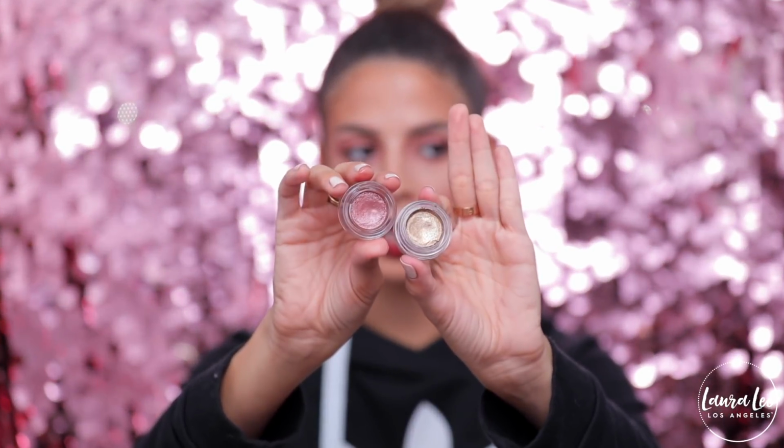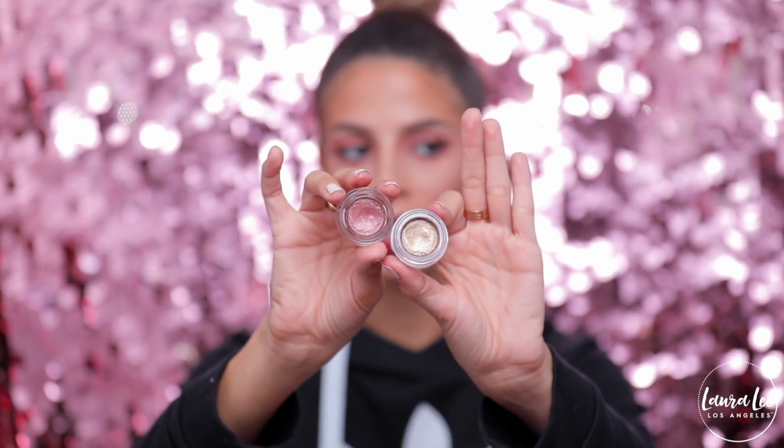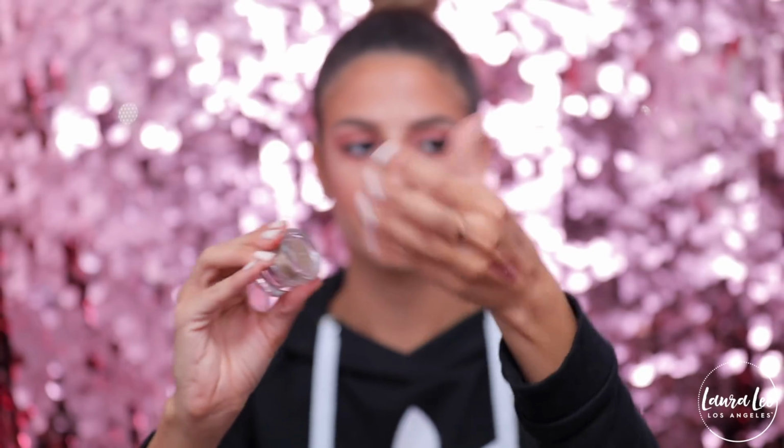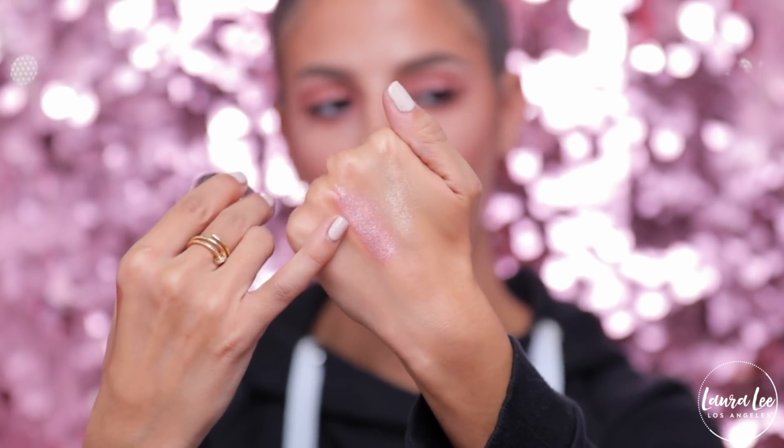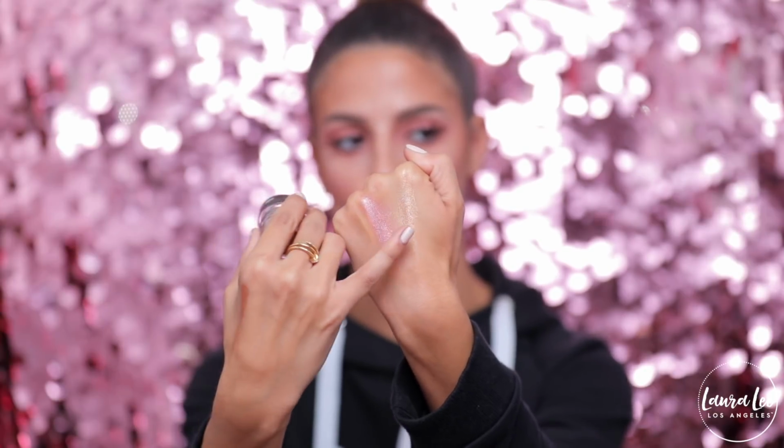Again, I just use these two with my fingers. I don't use a fancy brush. They're both quite glittery actually, and the other one is a little bit of a pinker shade. So let me show you both of them. The pink one is Soirée. That's what they look like. Do you see how they're metallic and glittery? Super pretty on the eyelids. So there's the gold, the pink. These two are my favorite colors out of all of them, and I just think they're great.